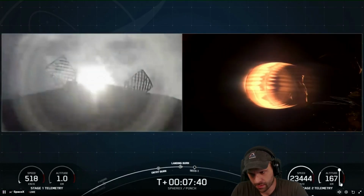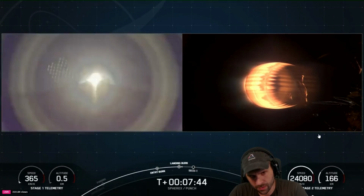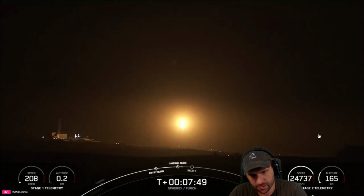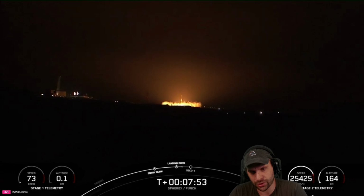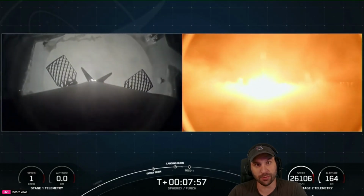Falcon 9 touches down on landing zone 4. It's landing zone. Whatever. And right when it goes to land, NASA cut to a shot where there's a lens flare and we can't actually see it land. Heard the sonic booms though.